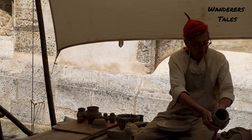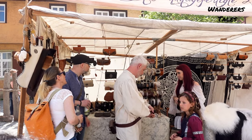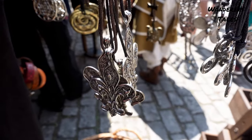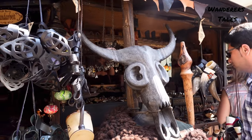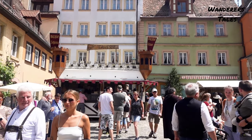Our exploration of the flea market has been a true adventure. Whether you are a collector of vintage items or simply seeking a unique memento, this market offers a delightful mix of surprises and memories waiting to be uncovered. So make sure to take out some time to visit the flea market.